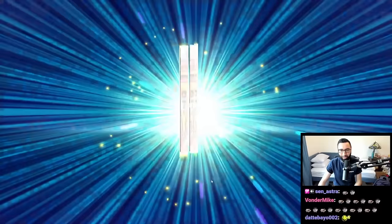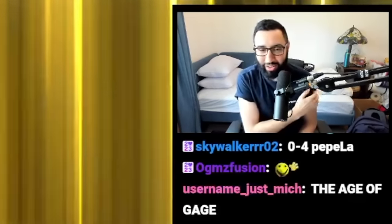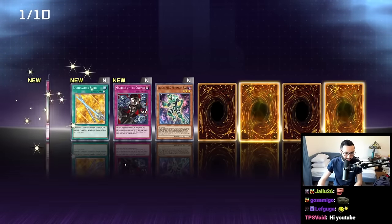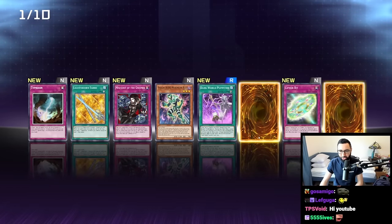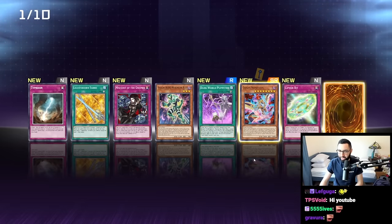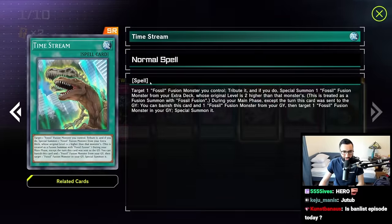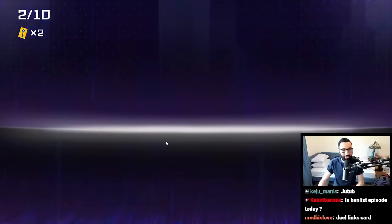10 Master Packarinos here. All right, I got some good holos. Feels a little bit wasted. I'd rather I get those ultra rares from a secret pack rather than the main pack here. Mischief of the... Ooh, Typhoon. Very nice. Dartworld Puppetry. And our holos are Nephthys and Time Stream. I think this is the Miracle Fusion set. The Fossil Fusion, yeah. Okay, Doug did play that against me once upon a time. The banlist episode today? Yes, it is.